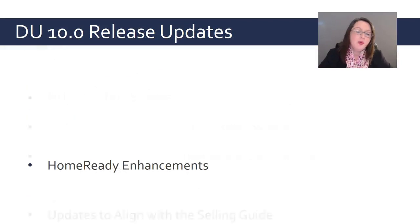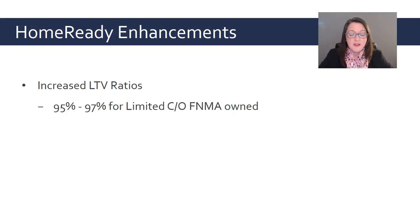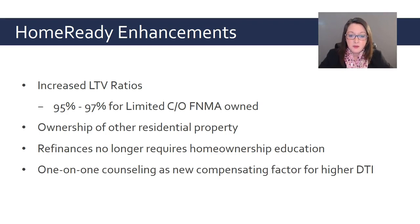Now let's talk about the HomeReady enhancements. For this update, there will be increased LTV ratios. They will go from 95% to 97% LTV for limited cash-out Fannie Mae owned property, so it must be a Fannie Mae to Fannie Mae refi. Also, the removal of not allowing ownership of other residential property. So borrowers will be eligible for HomeReady with certain specifications, even if they have other residential property that they own. Next is that refinances will no longer require homeownership education, and one-on-one counseling for borrowers will now be a new compensating factor for those that have higher debt-to-income ratios.